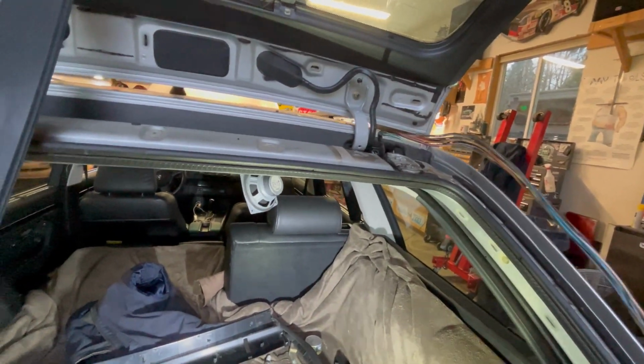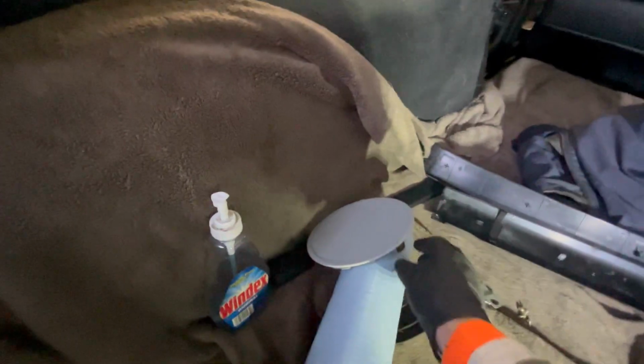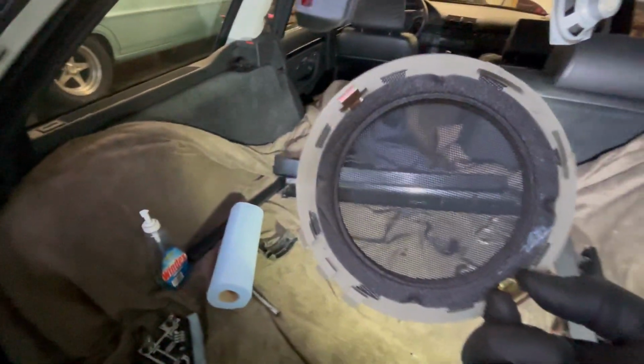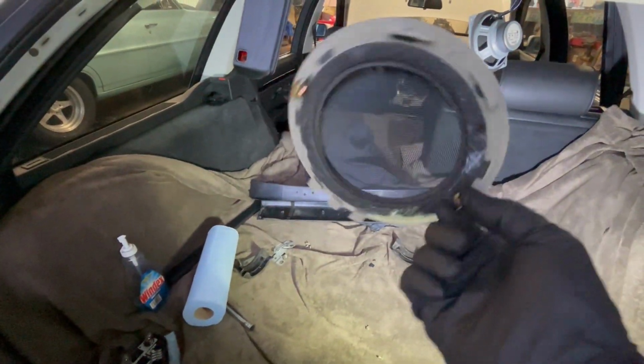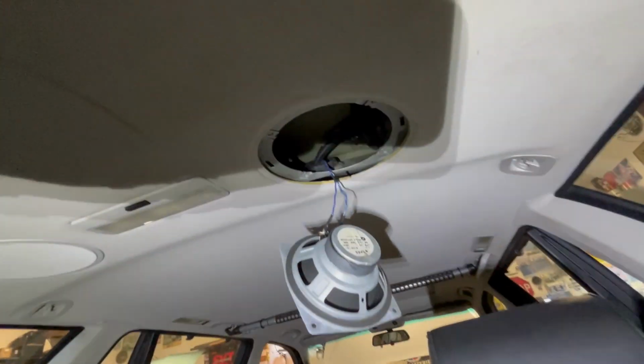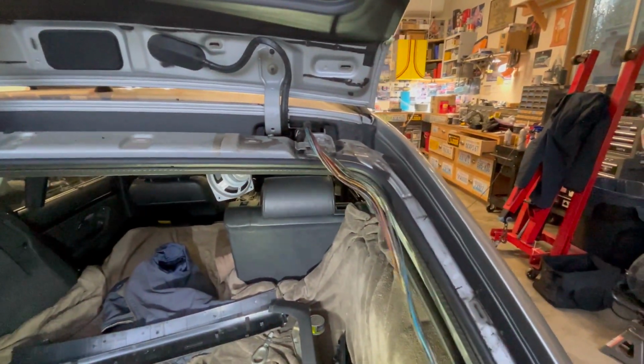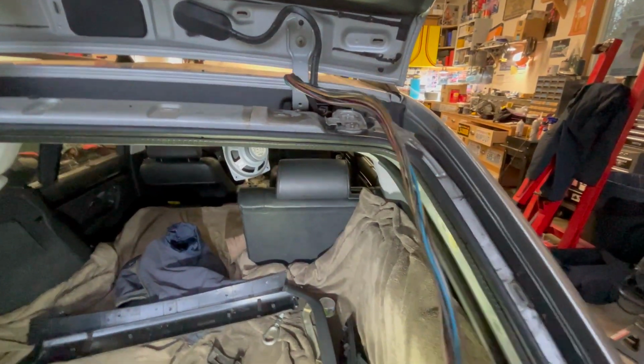But that was quite the ordeal. I was real nervous taking the speaker grill out because apparently they break. I did not break a single thing on this. I probably will when I put it back in because that's how that goes. But I pulled it out nice and gentle. Did not snap. The headliner looks okay too, which is sweet. Yeah, so let's just get this pulled and fixed and back in there.